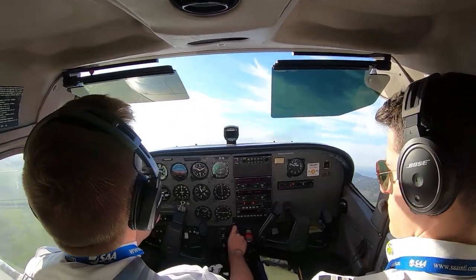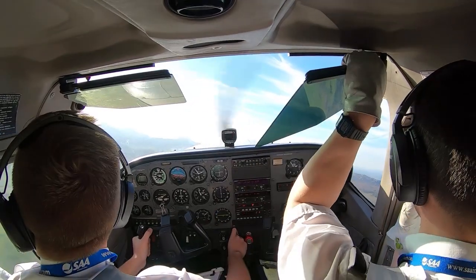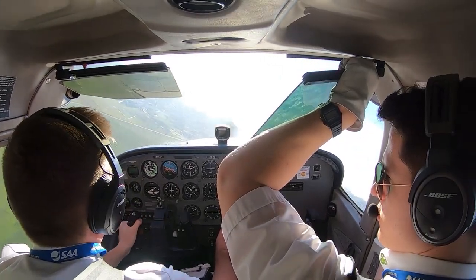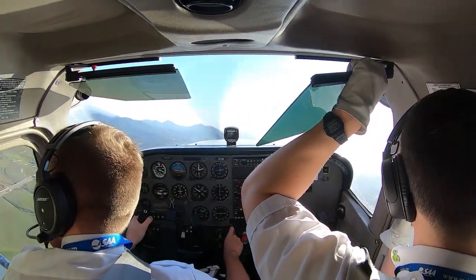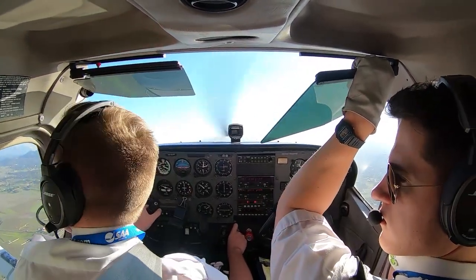Ramona, clear right, clear center, clear left. 3,500, coming in to take a lap in the pattern. 20 degrees. Yep. You're overbanking a little bit there, that's why you're speeding up. Pitch the nose up, 20 degrees. And we go wings level, clear right, clear center, clear left.